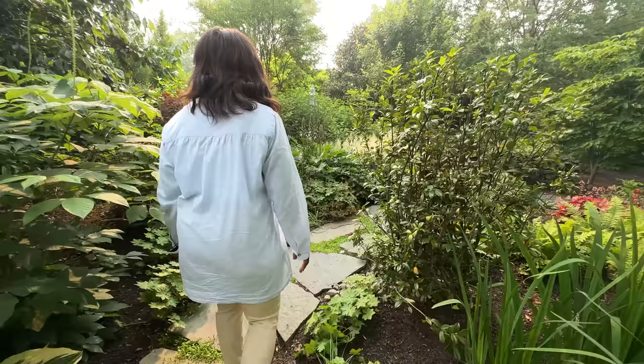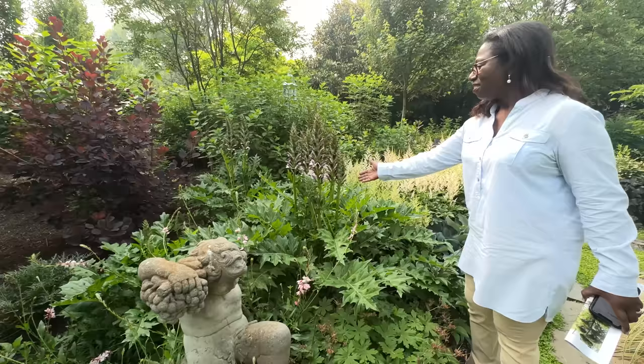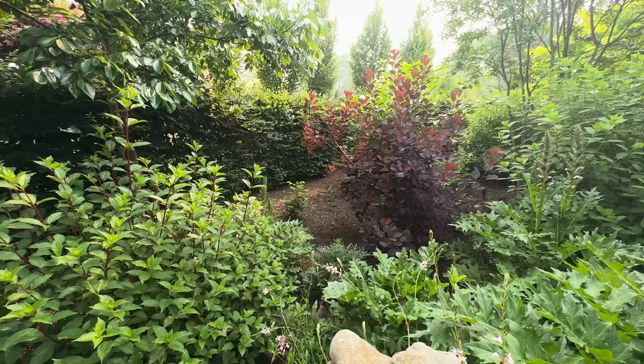So here we have the beebalm, which is about to bloom. And there's some roses back there. There are a couple of rosettes and roses, the rest. And I will move them out. Running out of space.